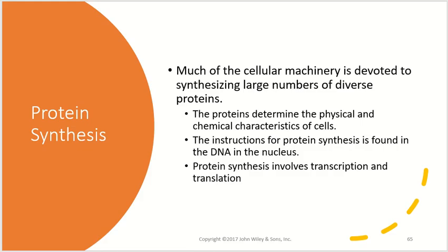Moving forward then, we're going to look at how proteins are synthesized by the cell. So much of the cellular machinery is devoted to synthesizing large numbers of diverse proteins. So the cell devotes a lot of energy to making proteins. The proteins are going to determine the physical and chemical characteristics of the cells. So they're very important. And the instructions for this protein synthesis are going to be found in the DNA of the nucleus. This protein synthesis is going to involve both transcription and translation. So we'll talk about this in just a little bit with a little more detail.